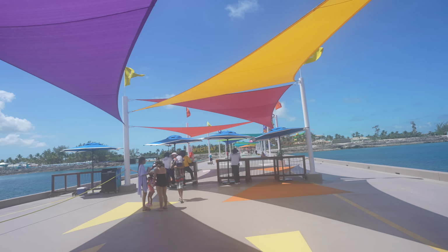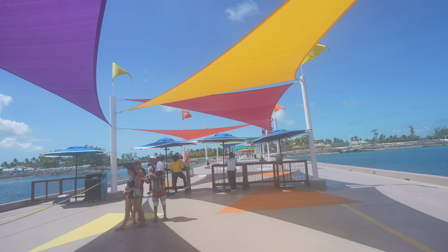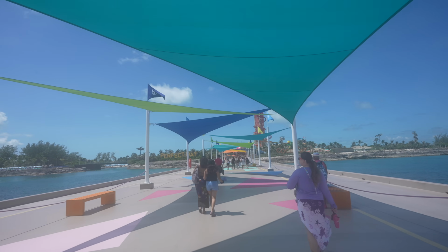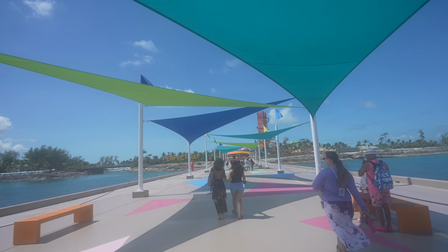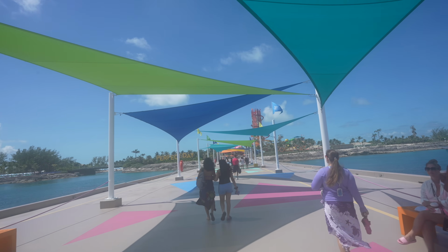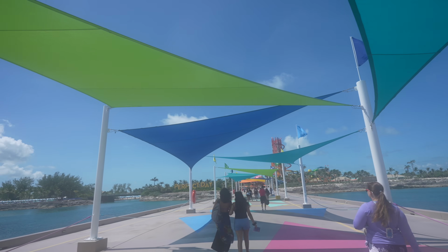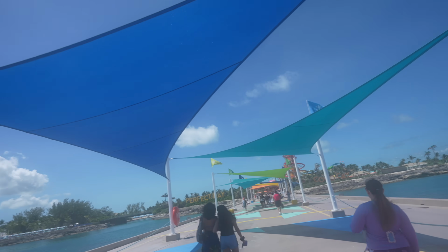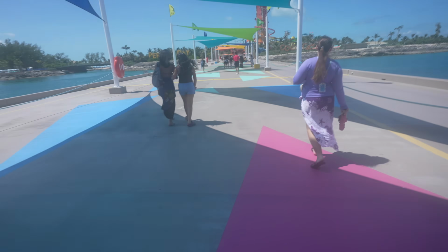Unfortunately, my camera's doing a thing where it fogs from the inside of the lens, so you're going to be dealing with this for a little bit. I'm sorry about that. We mentioned this the last time we were here, but we're hoping that one day Disney can find a way to add some kind of shade to their pier over at Lookout Cay, because little things like this make a whole world of difference. And the paint on the ground too.